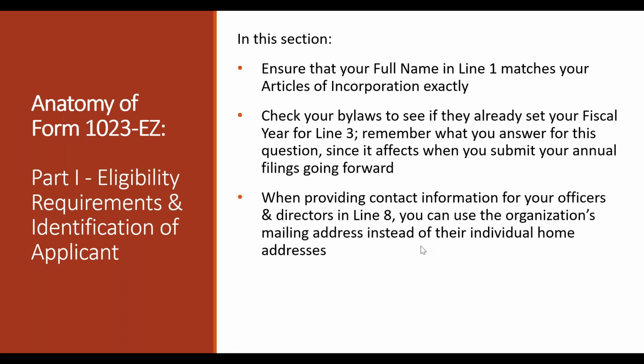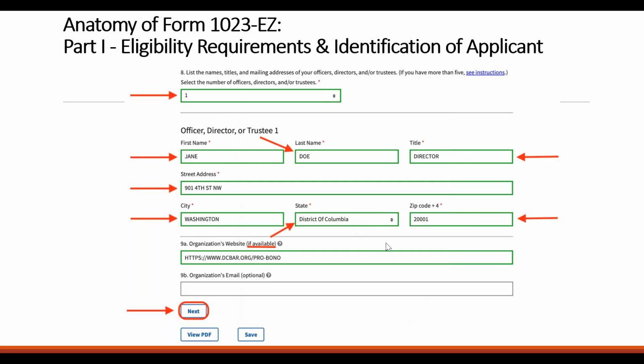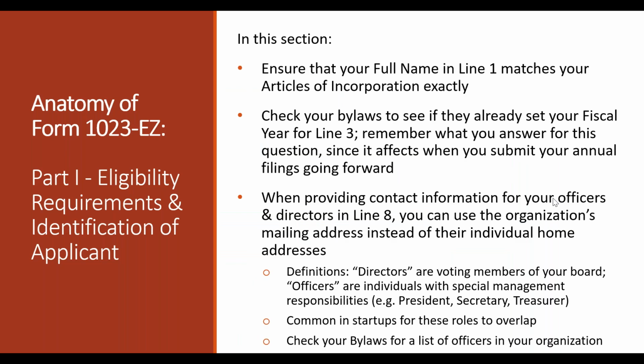A note: when you provide everyone's contact information in line 8 for your officers and directors, you can use the organization's street address if you have one, if you have an office, or if you've gotten maybe a home occupancy permit for someone's house to be the head office. If you have some sort of commercial street address, you can put that in as everyone's contact address. You don't need to put in their personal street addresses. But if you don't at this point have any kind of office address, you're going to need to put in everyone's personal home address. All right.